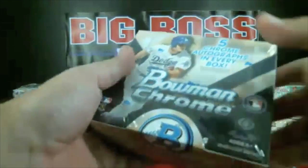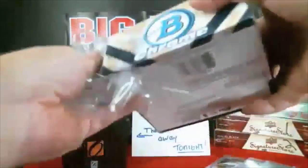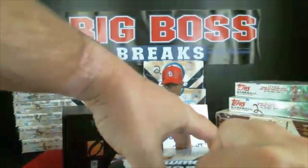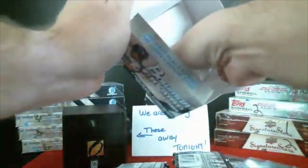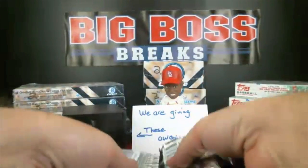Again, 5 autos, 12 packs per box, 13 cards in a pack, and they are absolutely awesome.